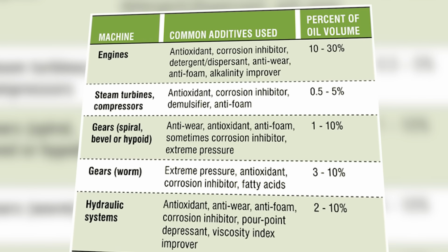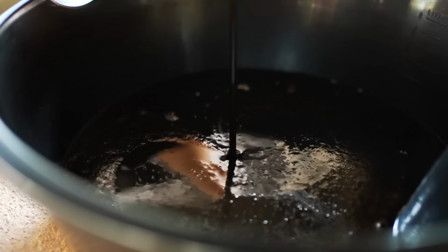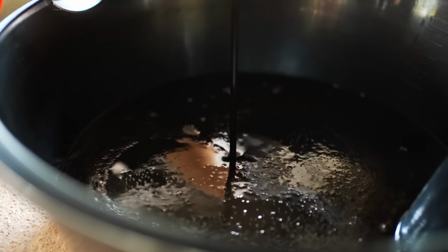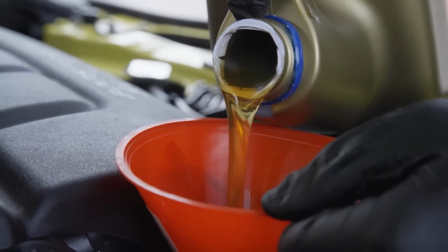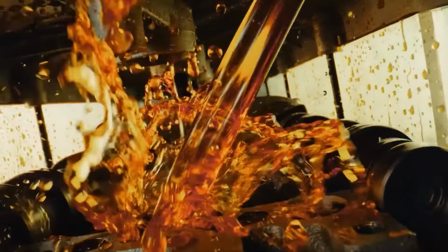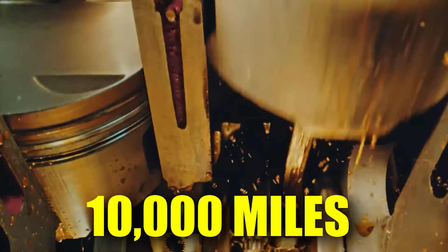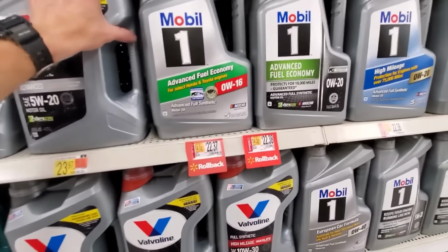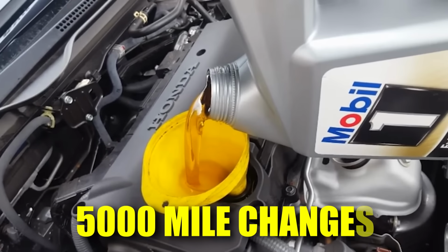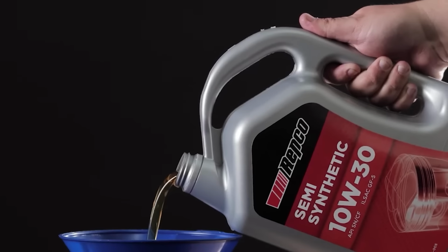The right oil will also contain additives needed to delay oil breakdown and prevent sludge. This is particularly important if you do prolonged oil changes. If you're leaving the oil in for 10,000 miles or 15,000 miles, you can't afford to get the oil wrong. I recommend 5,000-mile changes with full synthetic.